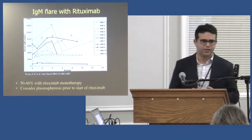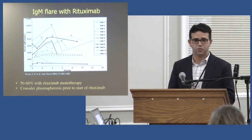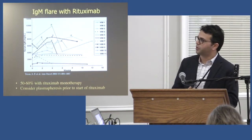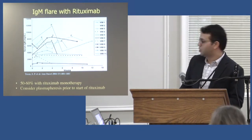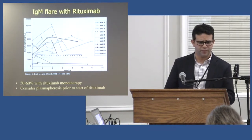I mentioned a little bit earlier that for patients who have high IgM, when we give them treatment with the monoclonal antibody rituximab, we watch and worry about a flare-up of their IgM. This is actually all proven in studies, and we do plasmapheresis for them.